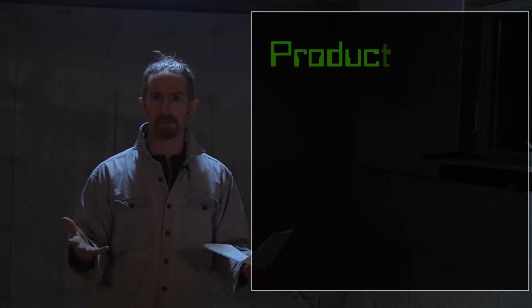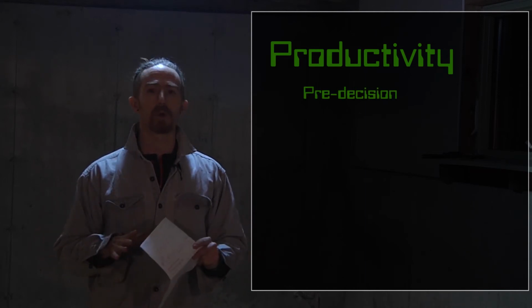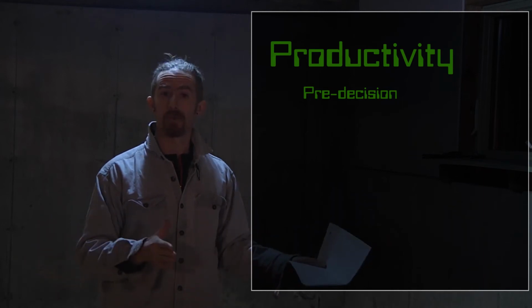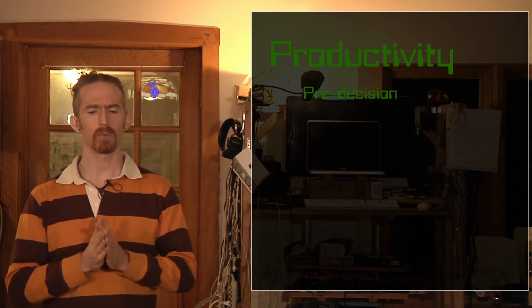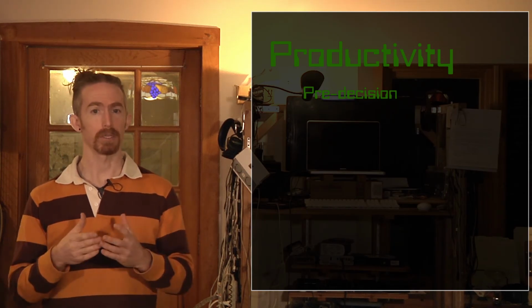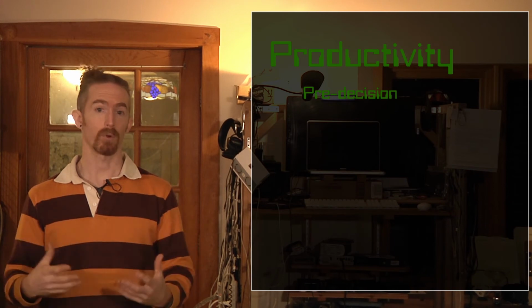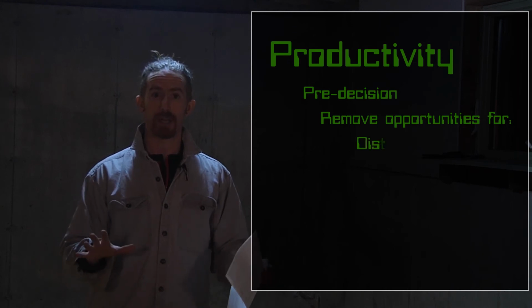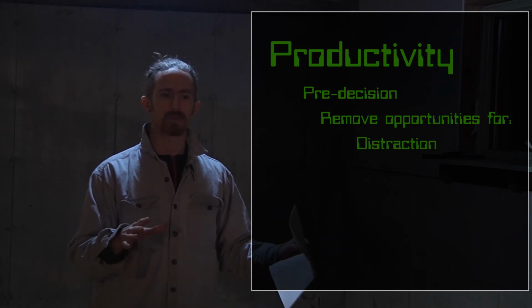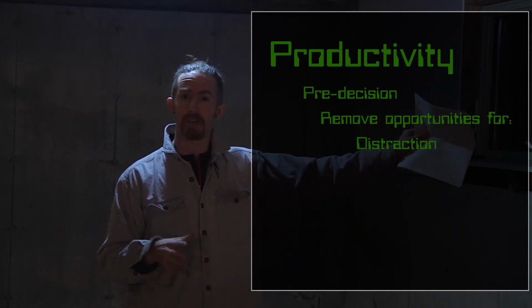So this brings me to the second principle that I'll be focusing on, which is productivity. A big part of this is going to be pre-decision making, making my decisions beforehand. So this means earlier in the day or the day before, but it also means making choices as I design my workspace, rather than thinking that we can will ourselves to be focused and productive, to actually create a space that encourages and reinforces that behavior. One of the things I want to do is remove the opportunities for low quality distraction. I don't want to spend time sucked into random rabbit holes on Facebook. I'd rather be looking out the window at actual rabbits.